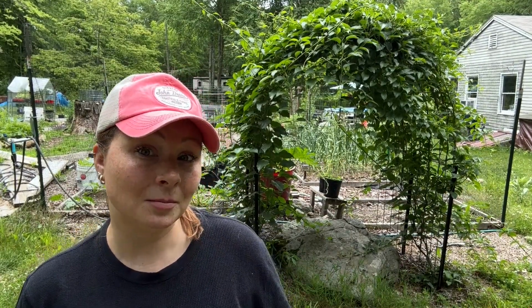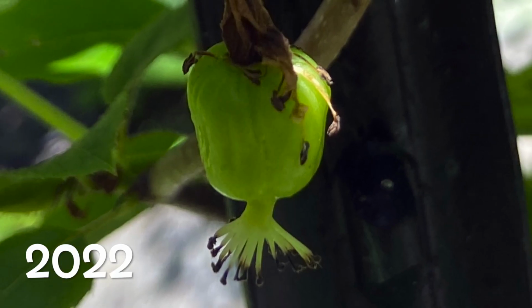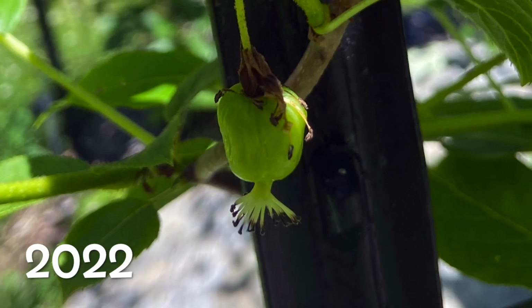For the variety of kiwi vines that we have, do we need a male pollinator in order to get berries on them? No. Here is the example. These are both female self-fertile kiwi berry vines that are producing kiwi berries.